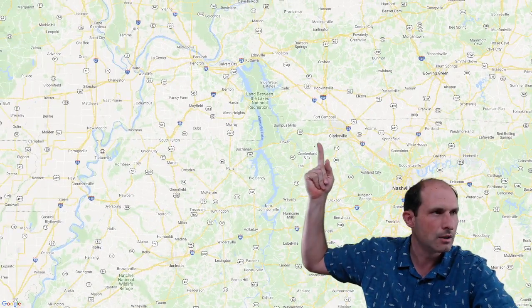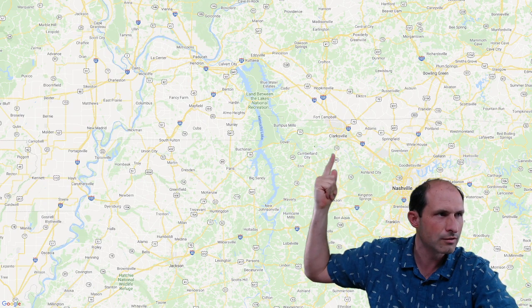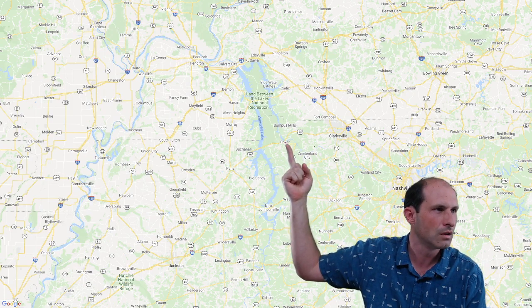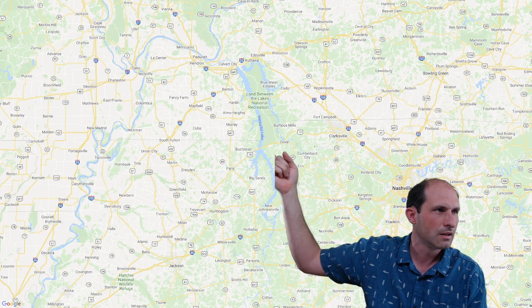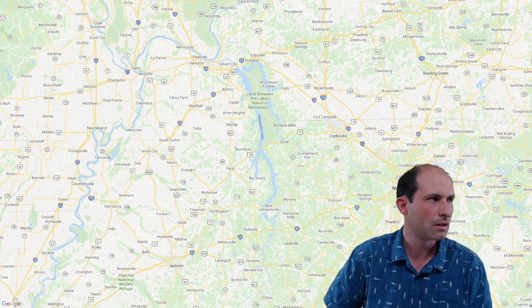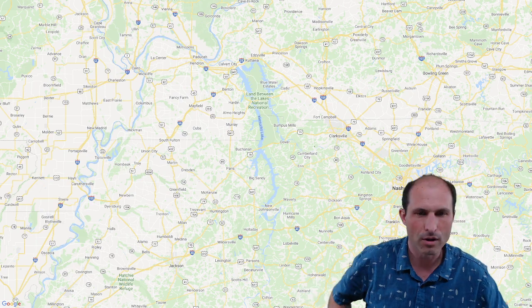There's property here. Property, Clarksville, Nashville. So we're not too far from Nashville, closer to Clarksville, Cumberland City. There's a little town, Dover, and this Kentucky Lake. This looks like a big one. Go fishing in that sucker. And the Mississippi River further over a ways. I can't reach that far over there.